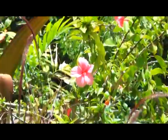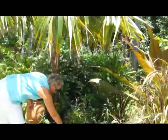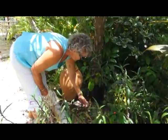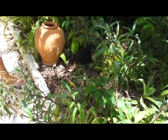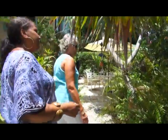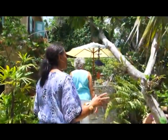Yes, this is looking rather neglected here. There are a lot of baby talipots because obviously the seeds went everywhere. You can see all the seeds here. And the babies are just shooting up all over the place. You know what? I didn't even realise it was seeds. I thought it was mulch. No, bless it, look, talipot seeds. There were millions of them. Wow.